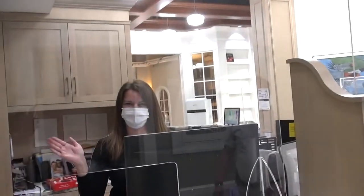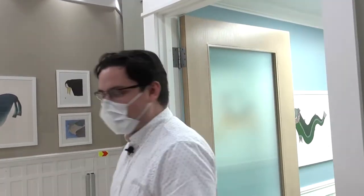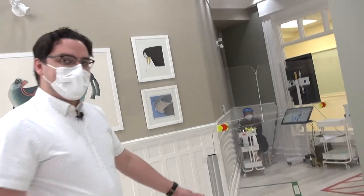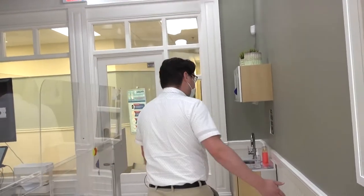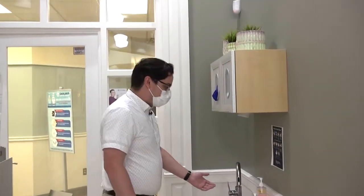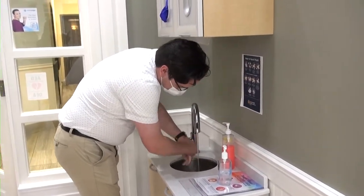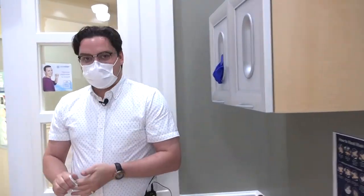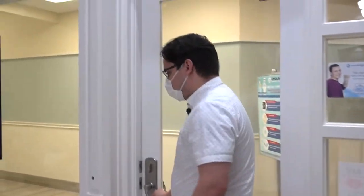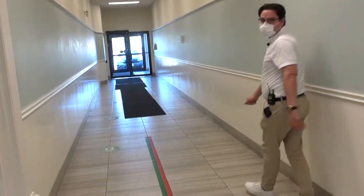Upon finishing your visit at Chillakis Dental Group, we still want to keep our patients as safe as possible and maintain social distancing. As they exit the other side of our barrier, the barriers block them from being in contact with other patients. They come down here and our greeter asks them to wash their hands. And even as we exit the clinic, we want our patients to maintain social distancing. We move down the red side of our aisleway to maintain social distancing for any patients who may be entering the clinic.